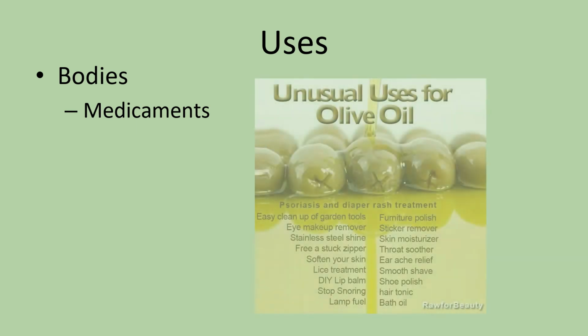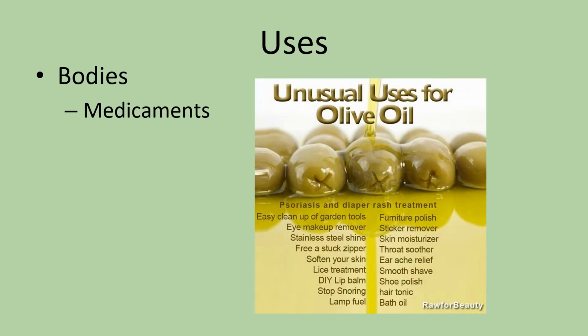You could also use olive oil to carry medicaments, so to internalize some medicines, either cures or preventatives. And this is a modern piece put out, but if you look, we've got quite a few things that could be done with olive oil for the body: psoriasis and diaper rash treatment, eye makeup remover, throat soother, soften your skin, earache relief, lice treatment, smooth shave, do-it-yourself lip balm, stop snoring, I'm not even asking, hair tonic, and bath oil. I'm not saying do all those things, but it could be used for all of those things.